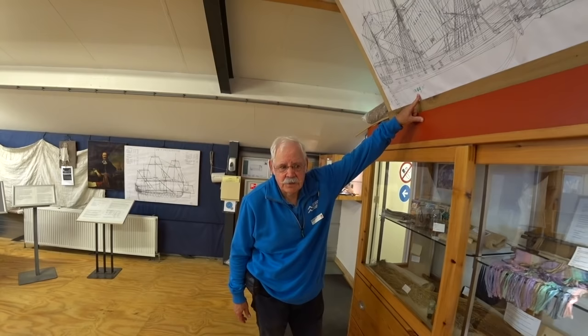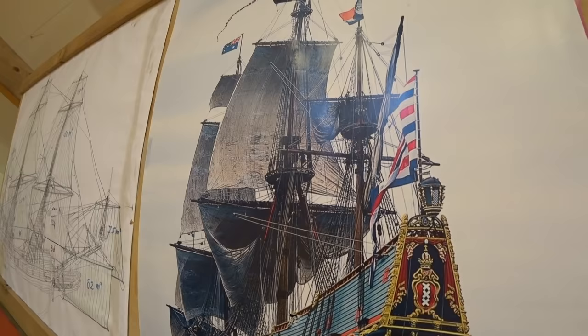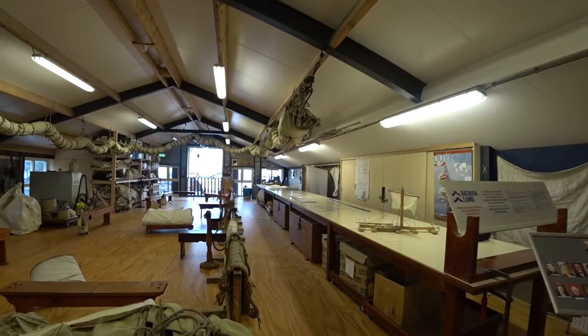1, 2, 3, 4, 5, 6, 7, 8, 9, 10. 10 sails. And sometimes you can put on another one between that. This is the biggest one, 232 square meters. Would these sails break on a journey? No, because they're lines of 90 centimeters.